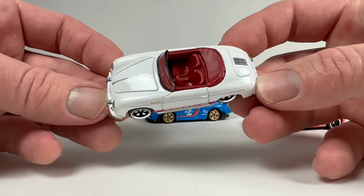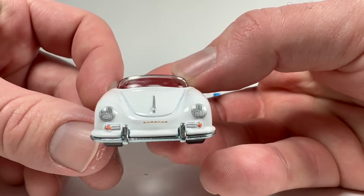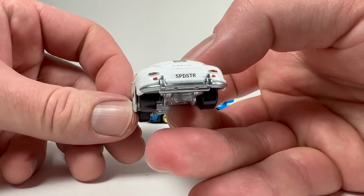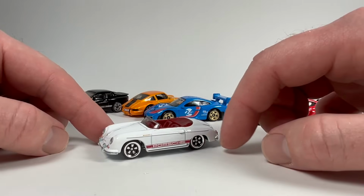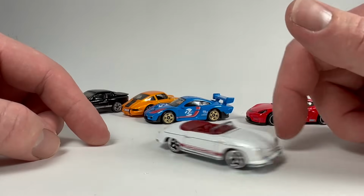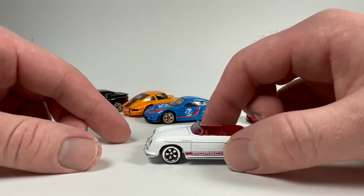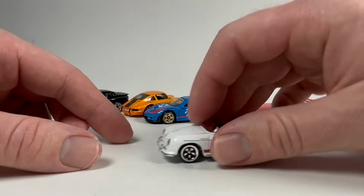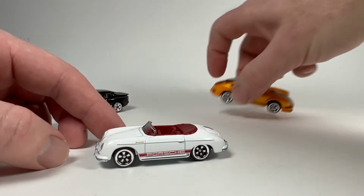Looking quite good. Red interior, red Porsche on the side. Again, full details, headlights, taillights. Cute little car, looking really good, and a really nice one as well. So, yeah, nothing to complain about really, except maybe that chase thing is a little bit annoying. I hope I do find it and I'm able to add that one to the collection to keep the set complete.